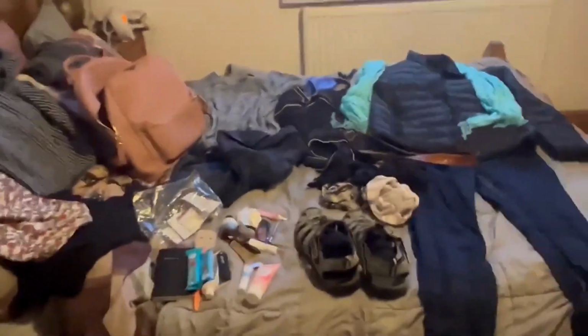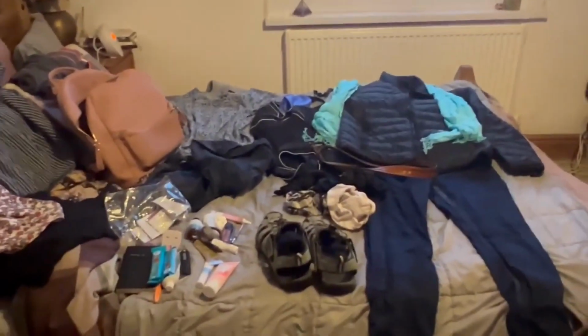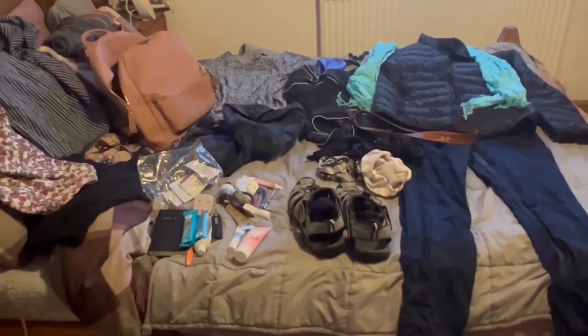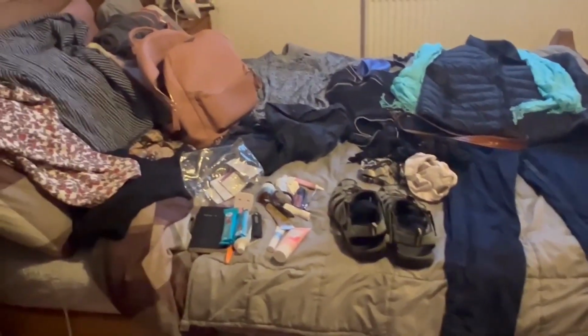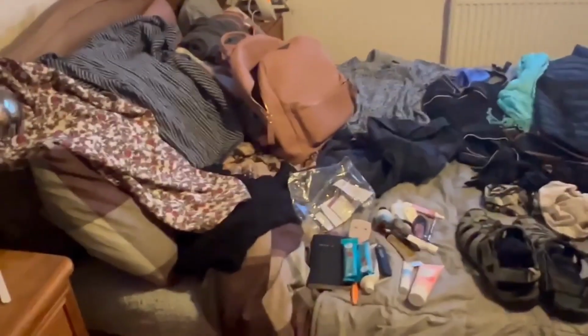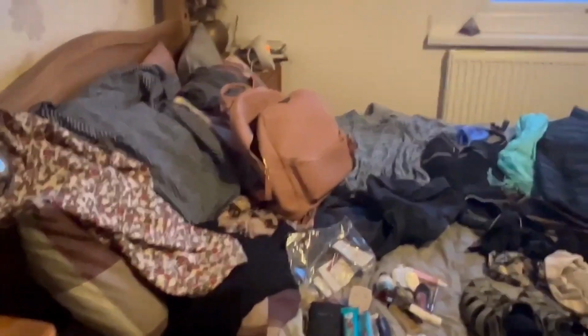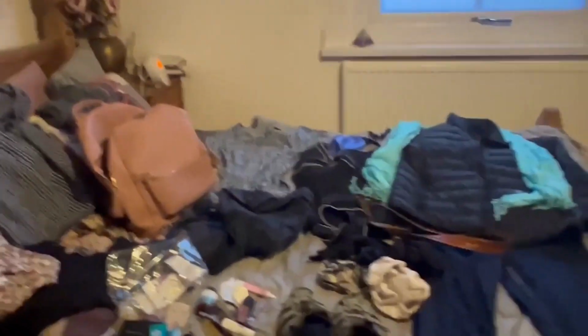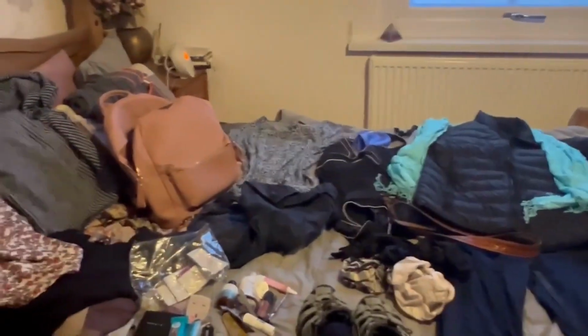I know it all fits into that bag. Controversial decision. Wearing sandals, not taking spare shoes, not taking a jumper, not taking a hairbrush. I think I might have one top too many, but they fold up so small, they really do. And I roll my clothes, so you'll see they roll up really small.